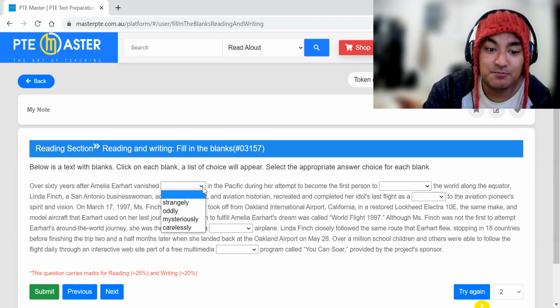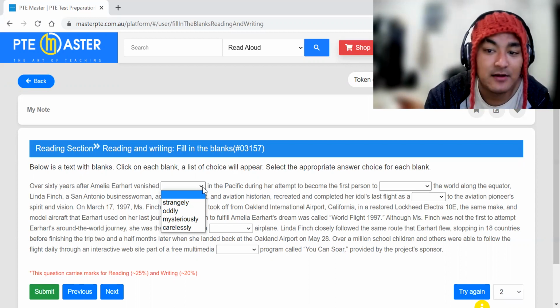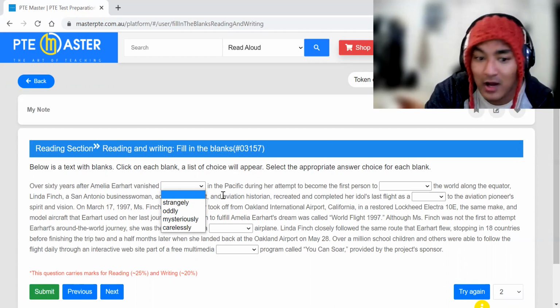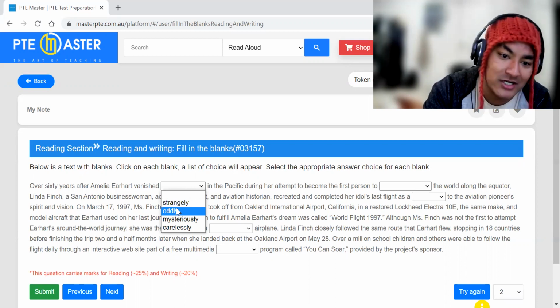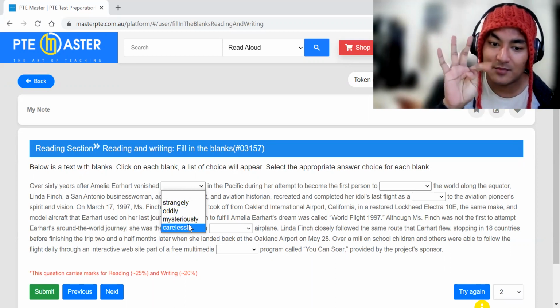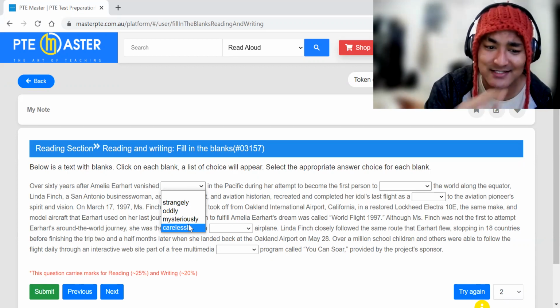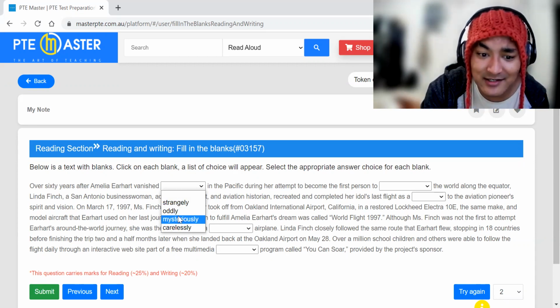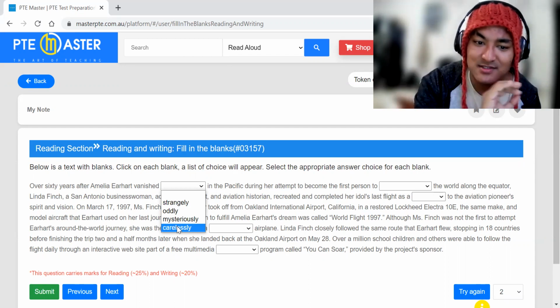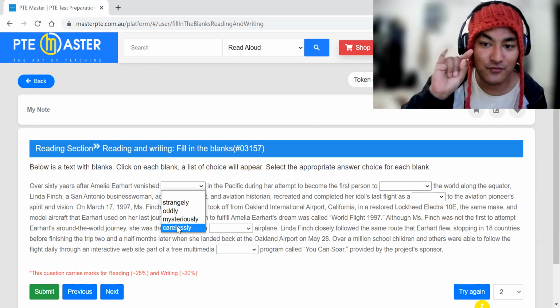So this person has vanished in the Pacific. So how has she vanished? This is an adverb now. See, an adverb describes how this happened. She has vanished, but how did she vanish? Strangely, oddly, mysteriously, carelessly. See, I told you, if you have four options, then one option does not match the sentence, right? Carelessly, she has vanished carelessly. Who vanishes carelessly, right? Carelessly is opted out. That option doesn't match at all. So the fourth option is opted out.